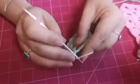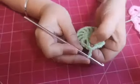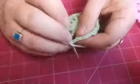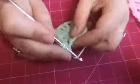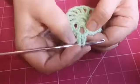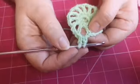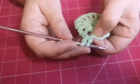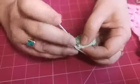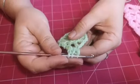So I'm going to start with a chain 2, and that acts as my first treble. I'm then going to put a treble into this stitch, but I'm not going to finish it. A bit like when we did the bobble stitch, I'm going to pull up, so I've got 3, and then I'm going to just go through the first 2 and pretend like I've finished. So the chain is technically a treble, so I've technically got 2 in that chain 2 space there. I'm then going to put another one into the stitch here on that little leg, and I'm not going to finish it, I'm just going to finish it at the first stage.